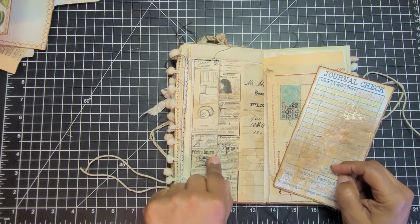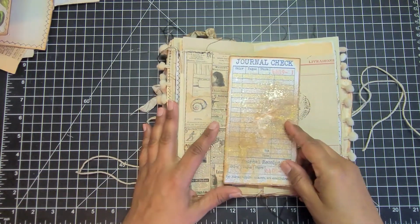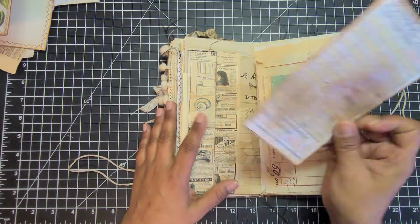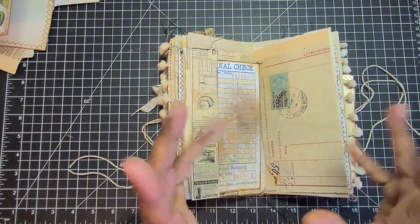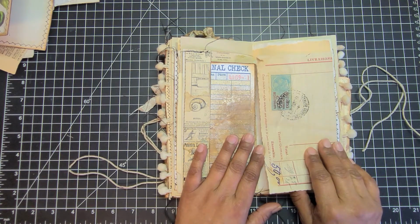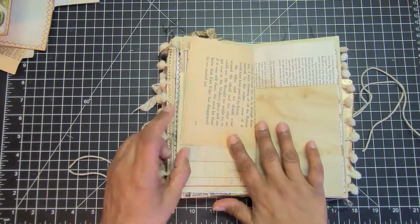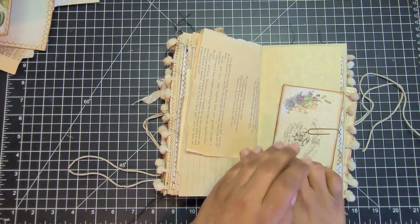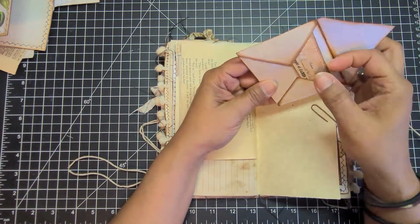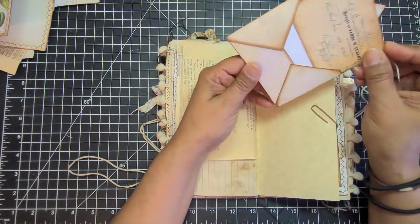This was a digital. Instead of just folding it over, I made this little side tuck. It's a journal check that I purchased. They're digitals, also on Etsy. And I just distressed it and stained it and spritzed it to give it a little bit of a shimmer. This is the other side of that digital ephemera. I left it there. Book page. Another old book page. Another little envelope that came with Astrid's kit. Another little ephemera tag. Back to coffee dyed paper.